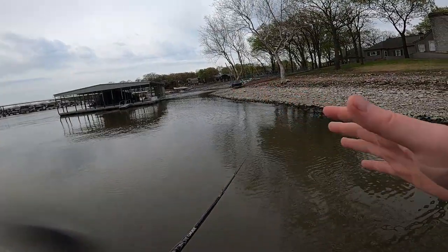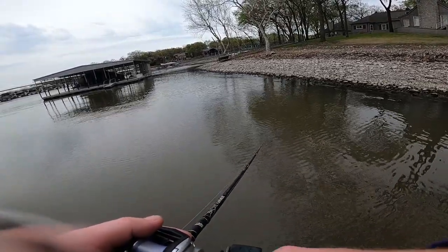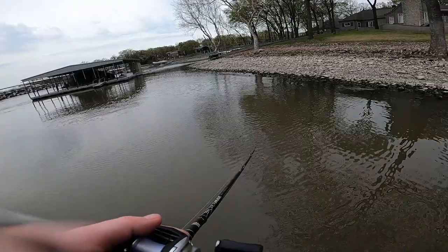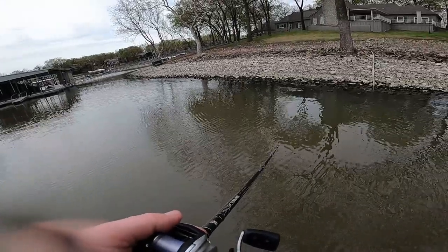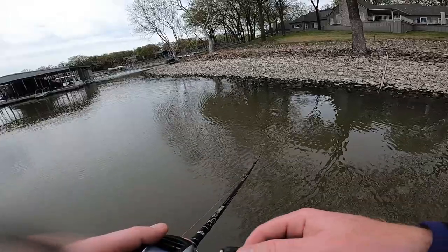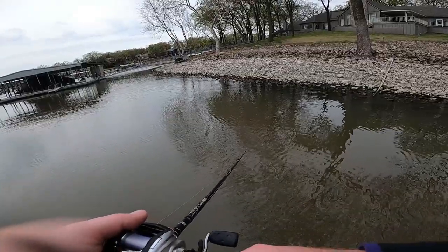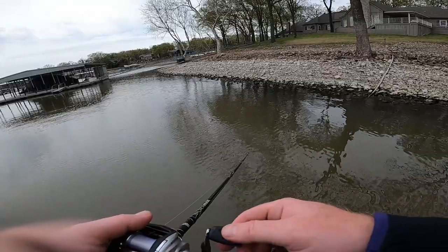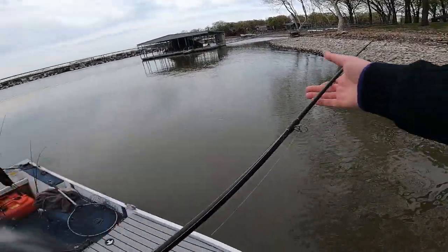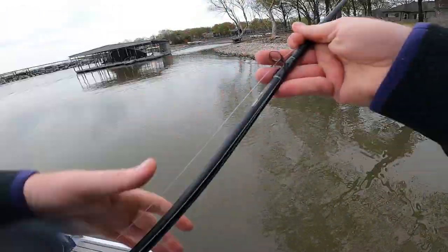What I'm doing is slowly dragging this across the rocks, getting reaction bites. I think the small ones are hitting it too, though. It's all in this feel right here. I can just kind of feel it dragging through the rocks. Almost feels like bites, but there's a bite. I think that's a little one pecking at it. A little pecker head.